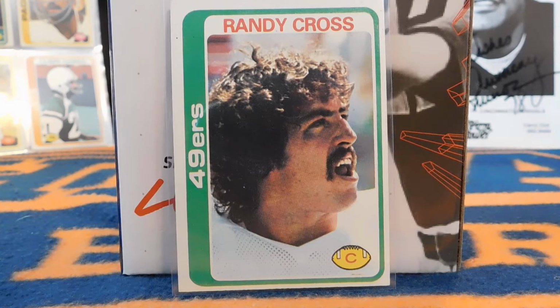Today for show and tell number 3, I will be doing my second oldest complete set of NFL football cards, which would be the 1978 Topps. This is a 528 card set.